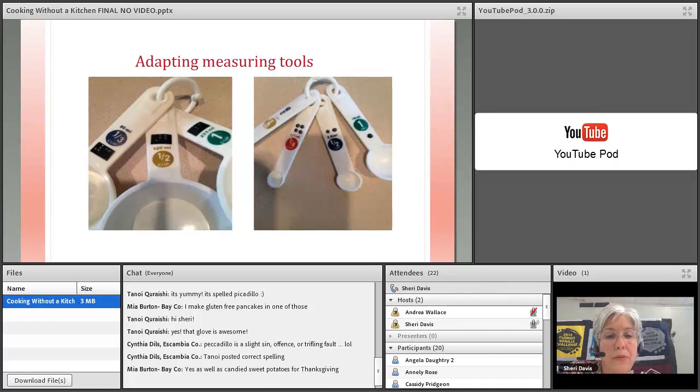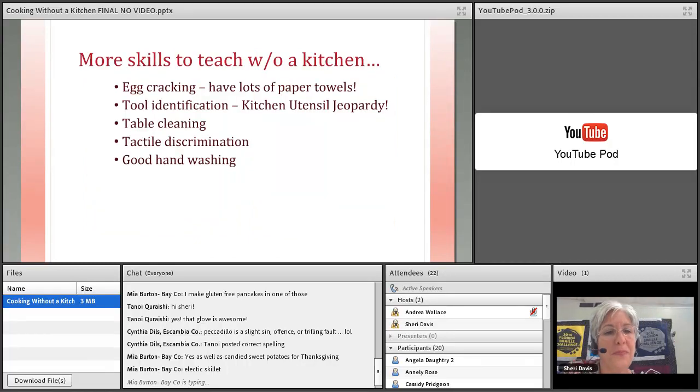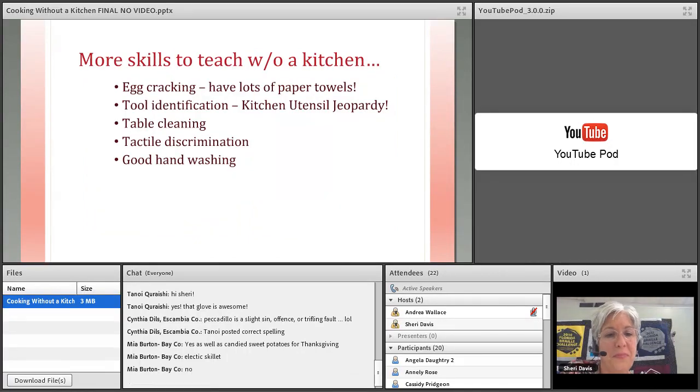Ooh, candied sweet potatoes for Thanksgiving. Ooh, in the microwave? Mia, did you make those in the microwave? Electric skillet. Ooh. Did you get the little marshmallows on top? No. Oh, well, I bet they're still good.